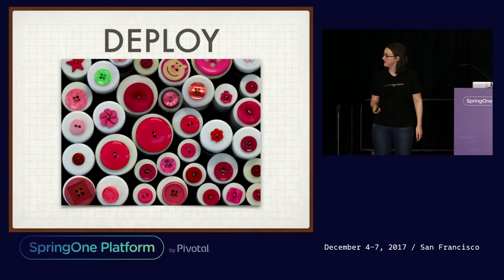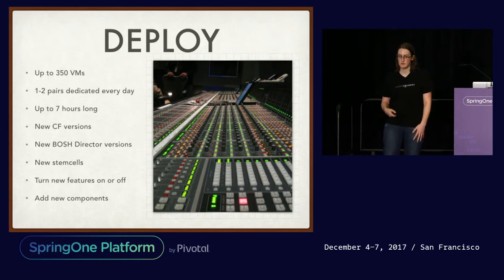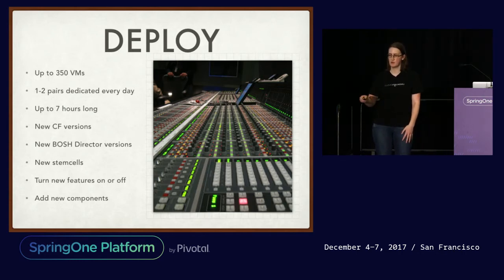Our deploy process takes up to 7 hours. It depends on what it is. We spend a lot of our time doing deploys. We have a pair working on deploys and sometimes 2 pairs every day, which I think is probably more than most people who run Cloud Foundry, even people who are running the open source side.